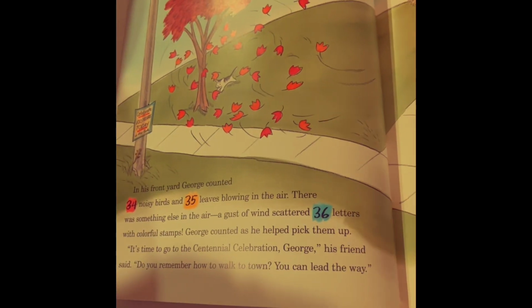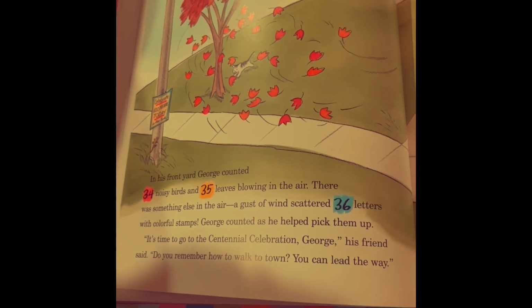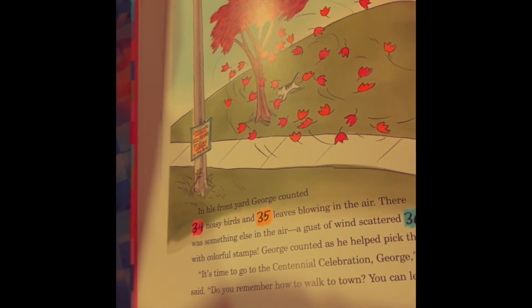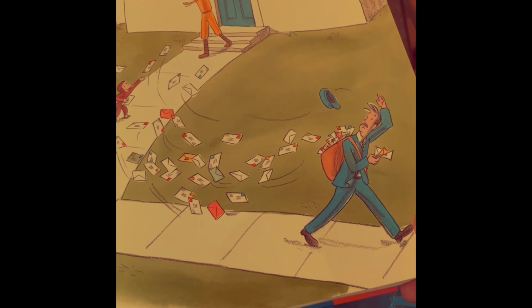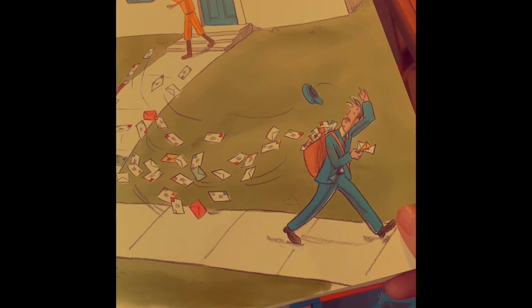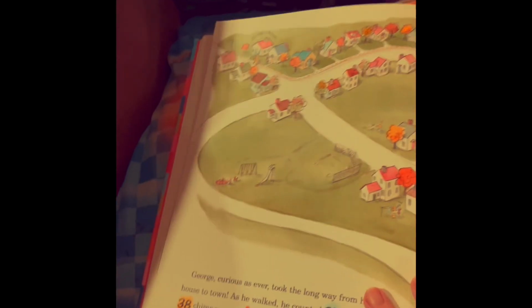In his front yard, George counted 34 noisy birds and 35 leaves blowing in the air. There was something else in the air. A gust of wind scattered 36 letters with colorful stamps. George counted as he helped pick them up. "It's time to go to the centennial celebration, George," his friend said. "Do you remember how to walk to town? You can lead the way."